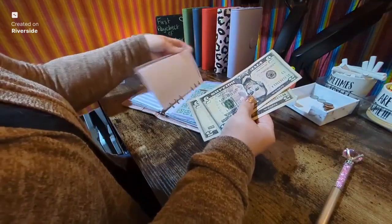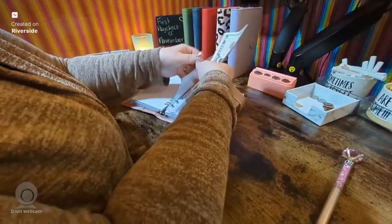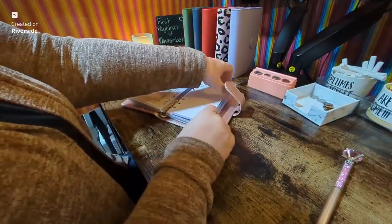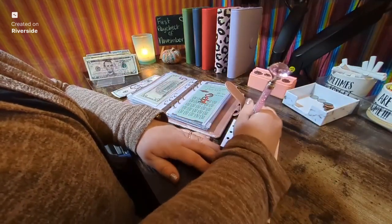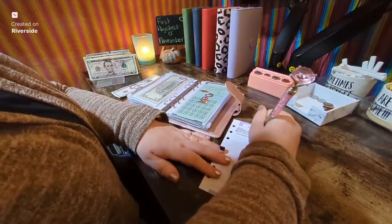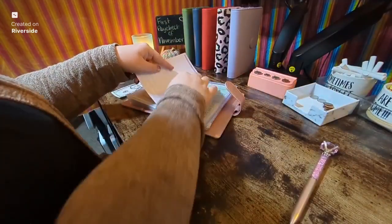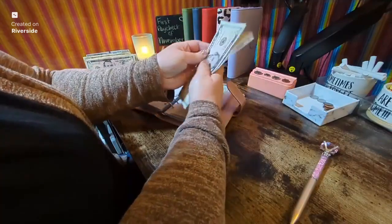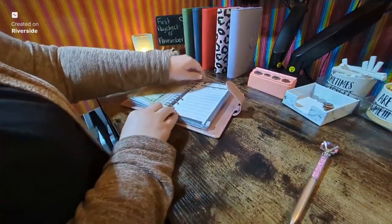So we're depositing 5, which should put us at a total of 10. So 5, 10. This debt is also going to get 5, which will put us at a total of 10. So 5, 10. The next one is also getting 5.